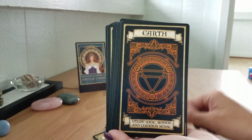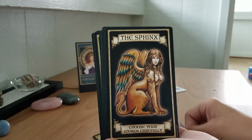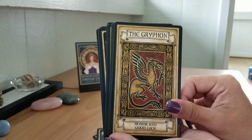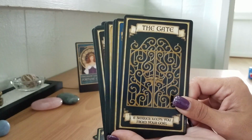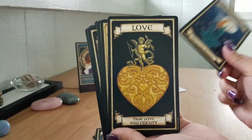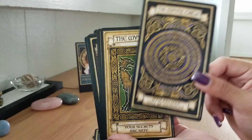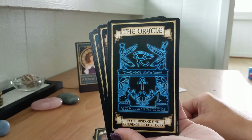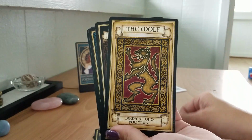The Wizard. Earth signs, right? Capricorn, Virgo, Taurus. Taurus, Virgo, Capricorn, however you like to say it. The Sphinx. Honor and good luck. The barrier keeps you from your goal. Serendipity. Love. The Mystic Circle. Your secrets are safe. The Oracle. The Wolf.